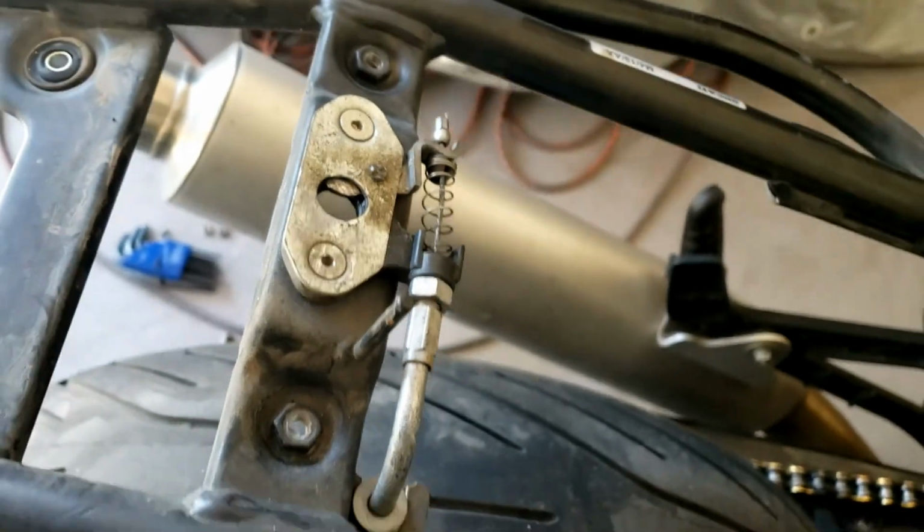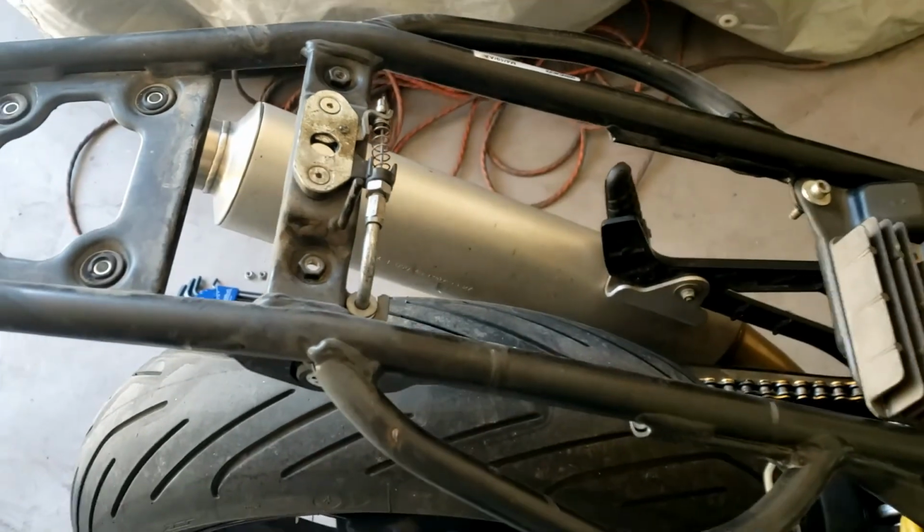Really neat seat latch, actually. No long cables. There's the key. We won't be needing that anyway. Yeah, cool. Glad we got that decided.